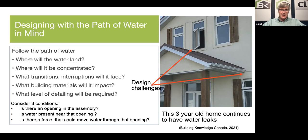And what we would say to you is it starts with design. So you follow the path of water, as I said, Justin challenges me to do all the time. Where will the water land? Where will it be concentrated? What transitions, interruptions will it face? What building materials will it impact? What level of detailing will be required?